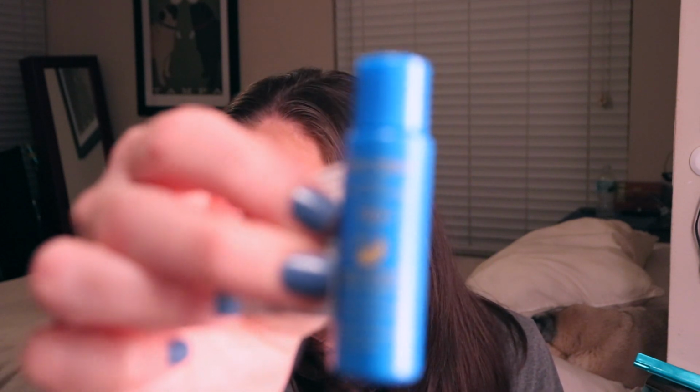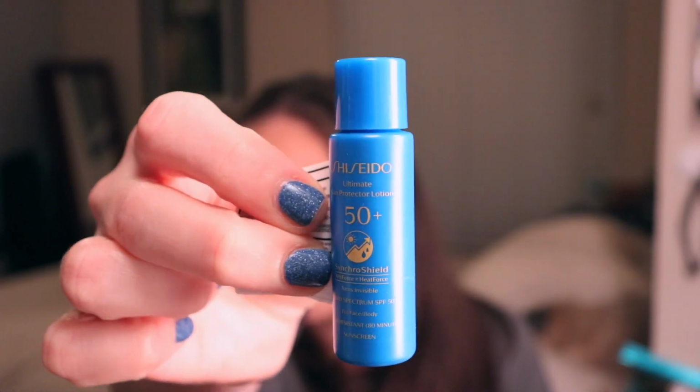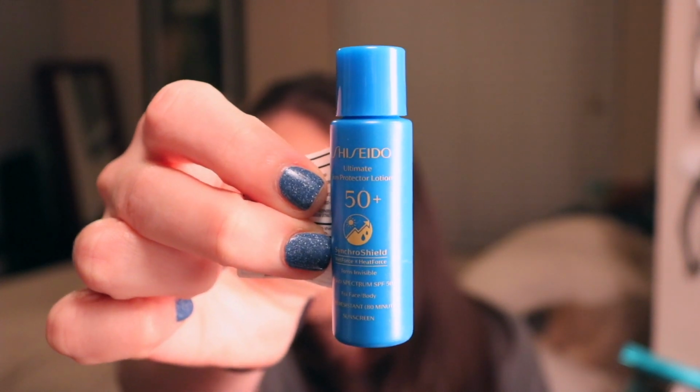Next up, we have a Shiseido. This is the Ultimate Sun Protector Lotion. It says it's 50 plus, and it's in a cute little blue bottle. The smell is not bad, definitely like a traditional sunscreen scent. It's actually pretty hot here in Florida right now, so I will probably use this when I go on my runs.